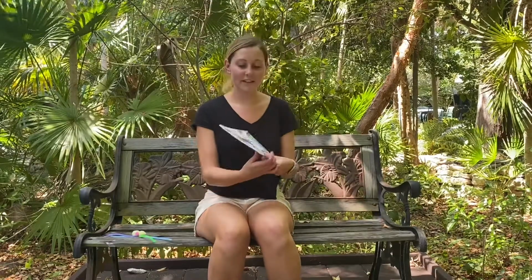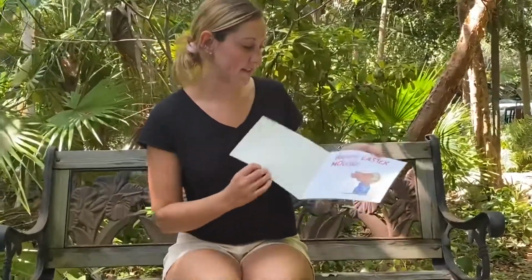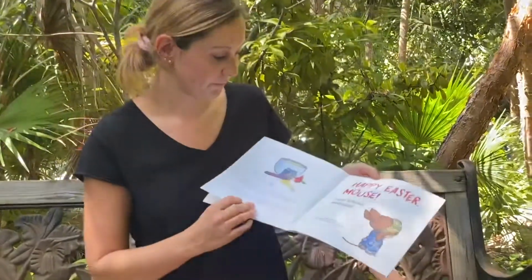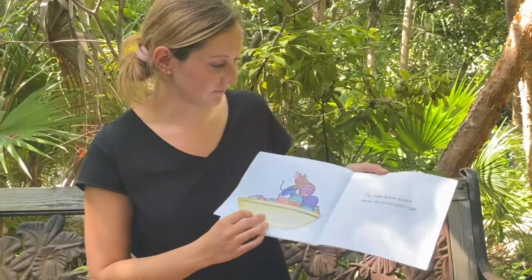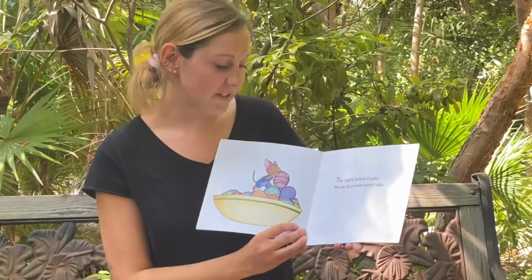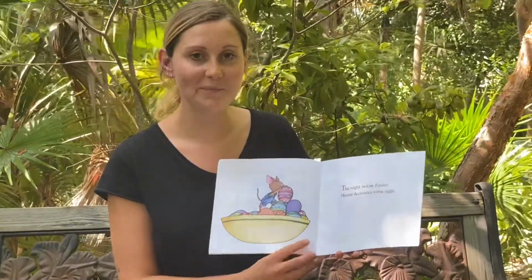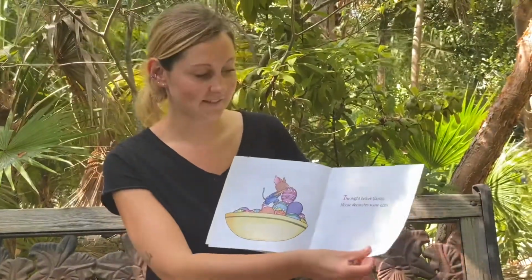So we're going to read Happy Easter Mouse. Let's get started. The night before Easter, Mouse decorates some eggs. Have you ever decorated Easter eggs before? I love to do that.